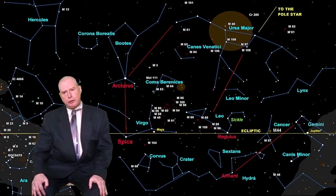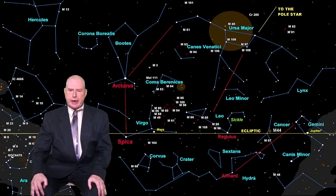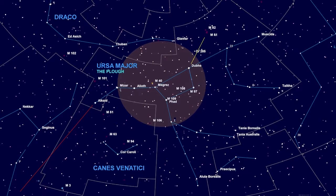Cor Caroli is one of the most attractive double stars for small telescopes, with a colour contrast of white and pale lilac. The companion is of magnitude plus 5.5, and the pair have a separation of 19.5 seconds of arc. Canes Venatici contains over 20 galaxies, the brightest being Messier 94, shining at magnitude plus 8.9, and Messier 63 at 9.3, and they may be ideal targets for photographers.